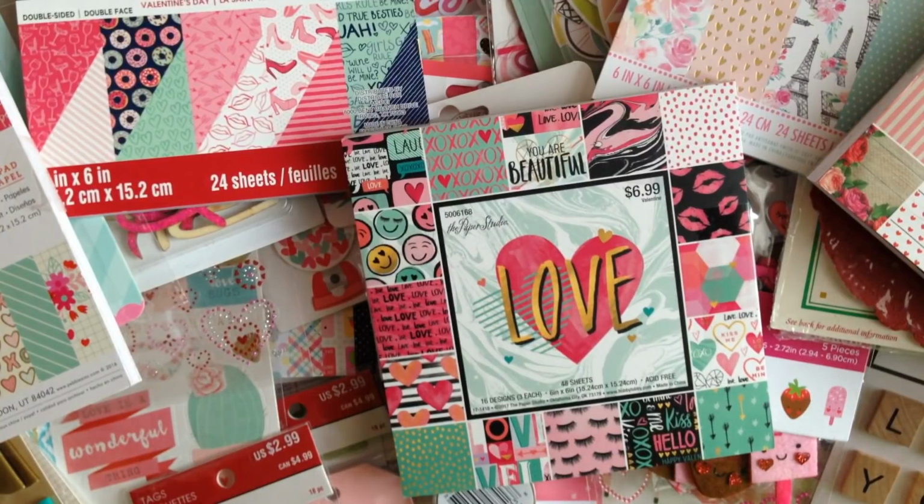Isn't it amazing? So many goodies. I cannot wait to play. Tonight is going to be V-Day crafting for sure.